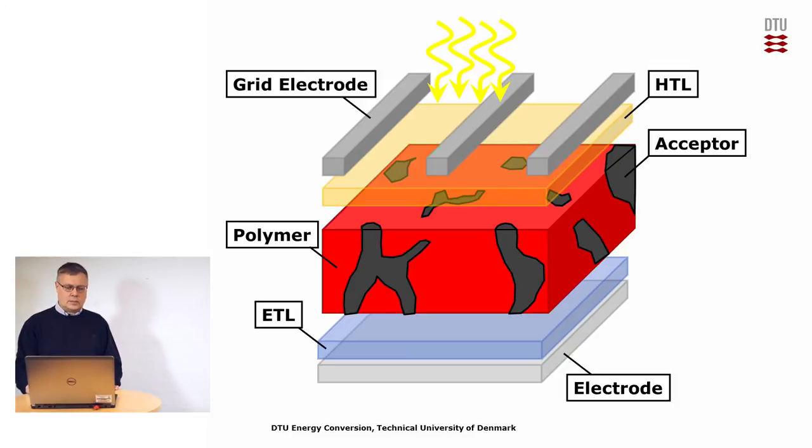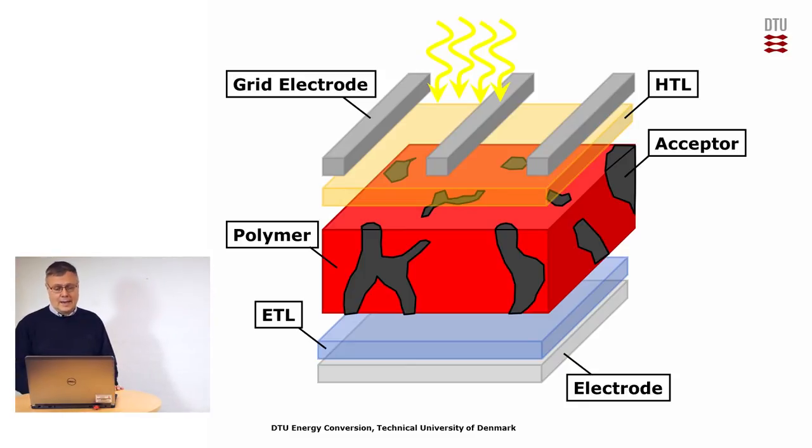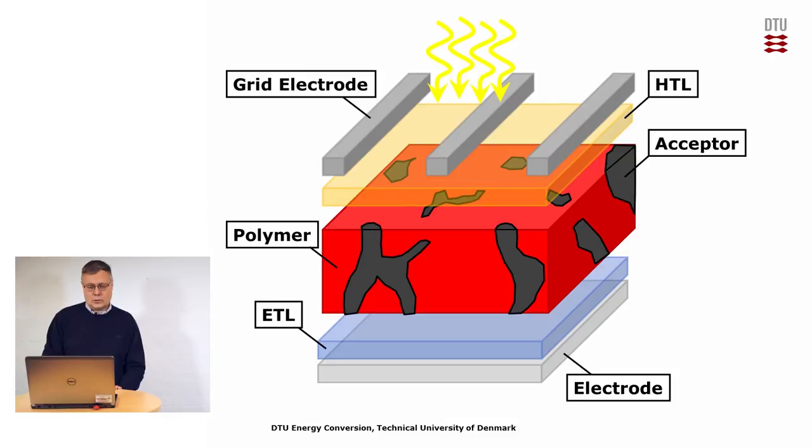the solar cell. So in the middle, we have the active layer, which is composed of these two components, the polymer, which is shown in red, and the acceptor, which is in black. And they have sort of phase separated into discrete nanoscopic domains inside the active layer so that there are paths for the different types of charge carriers, so the holes can run in the polymer and the electrons can run in the acceptor. And then there are layers on the top and bottom.